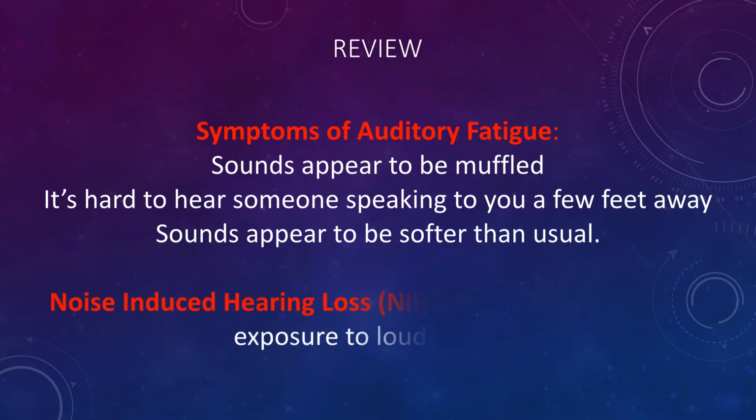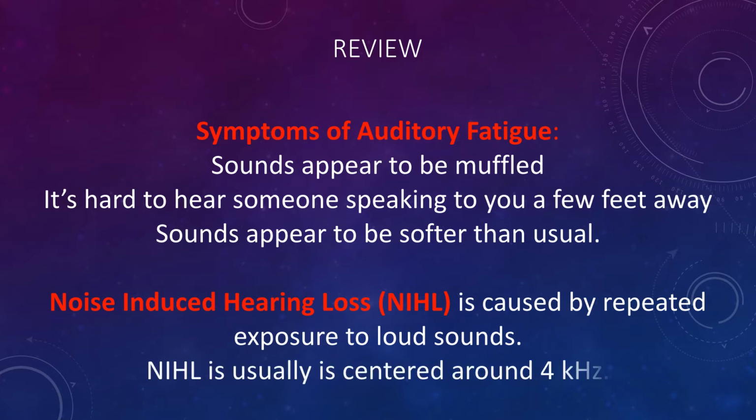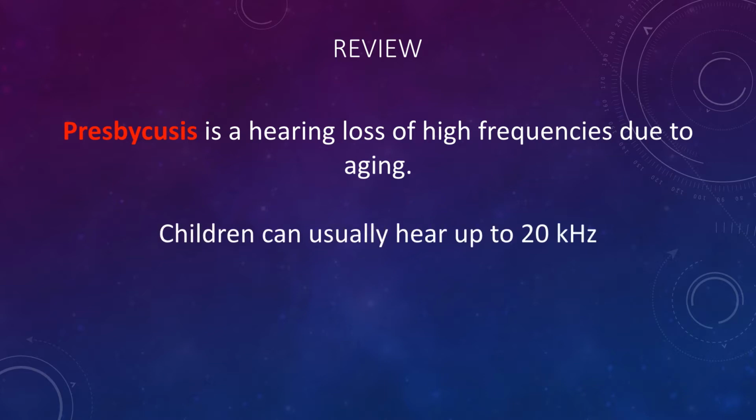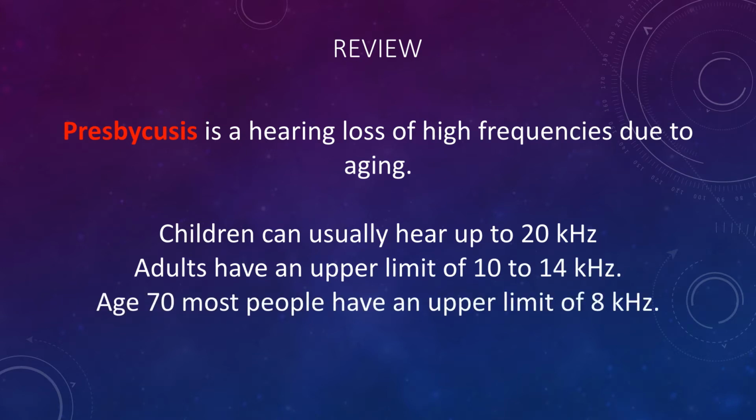Noise-induced hearing loss is caused by repeated exposure to loud sounds. Noise-induced hearing loss is usually centered around 4 kilohertz. Presbycusis is a hearing loss of high frequencies due to aging. Children can usually hear up to 20 kilohertz. Adults have an upper limit of 10 to 14 kilohertz. And by age 70, most people have an upper limit of 8 kilohertz.